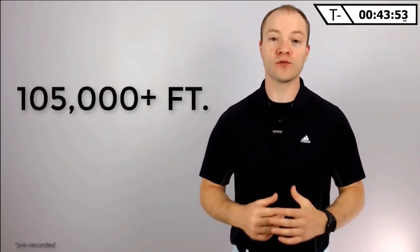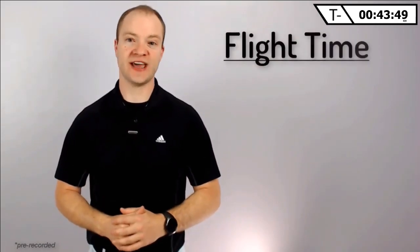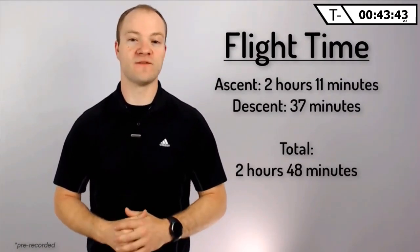It's just too much of a risk to take, so we switched to a smaller backup balloon for the last flight. Today though, the primary and the backup balloon are both 1,200 gram balloons, so we should be reaching an altitude of over 100,000 feet even if we have to switch balloons. Reaching that altitude should take about 2 hours and 10 minutes today, with the descent taking just over 30 minutes, putting today's flight time around 2 hours and 45 minutes.